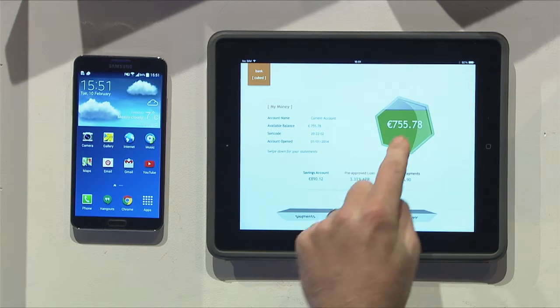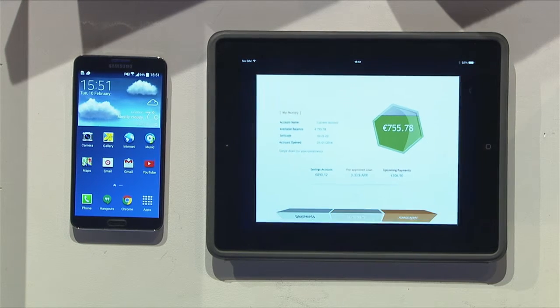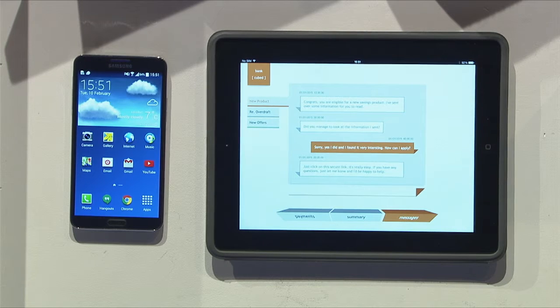So here I can scroll between the different screens, and I'm actually using our smart hybrid approach here. So it looks native, it feels native, but it's built on hybrid technology. The hybrid approach allows us to very easily deploy across multiple applications at the same time. Let's say we wanted to update this particular app. Okay? How would I go about updating it?